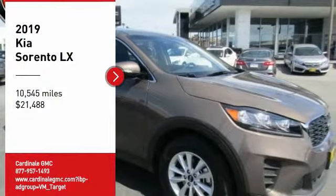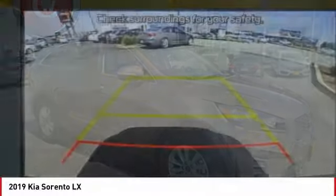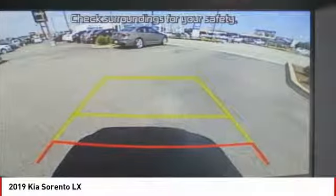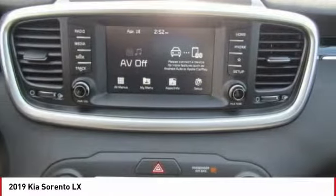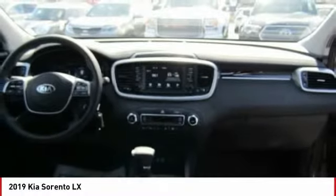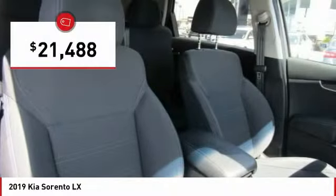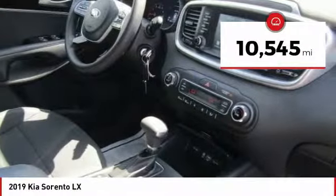Make a great choice today with the 2019 Sorento. The Kia Sorento is a comfortable riding, powerful compact SUV loaded with impressive standard features. Take one look at its stylish, sleek design and you'll want to cross over to a Sorento, and is priced below $25,000. This vehicle has less than 15,000 miles.